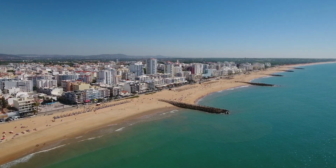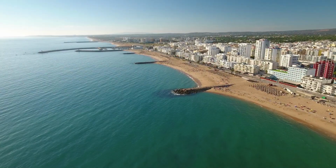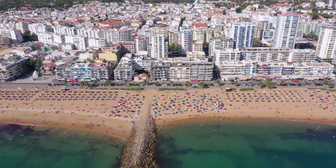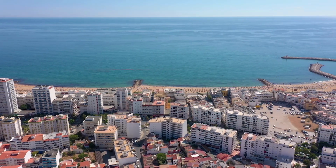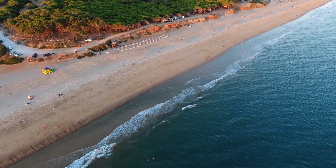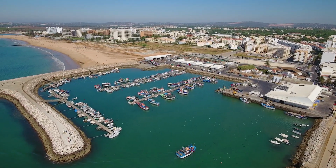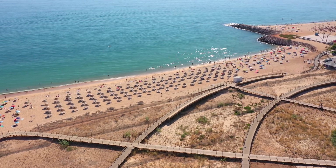Number 3, Quinta. Quinta was one of the first resorts to be constructed on the Algarve coast, and is kind of a lesser-known jewel in southern Portugal. This is a beachfront city that is distinguished by high-rise structures with breathtaking views of the surrounding beaches. Since the 1960s, it's become a fairly well-known vacation spot. The former fishing community has evolved into a modern tourist destination that's especially popular among Portuguese visitors.